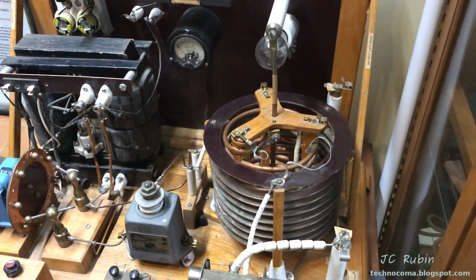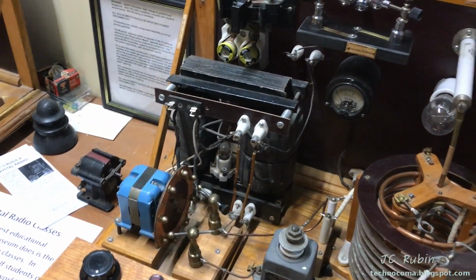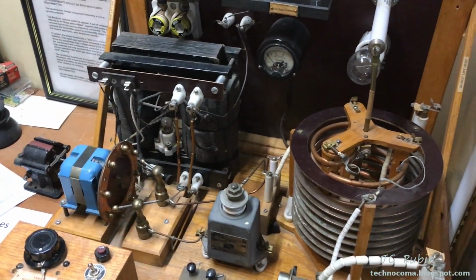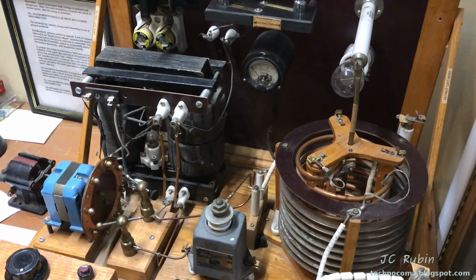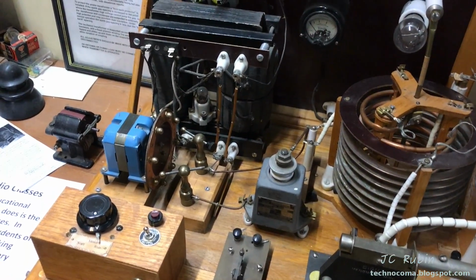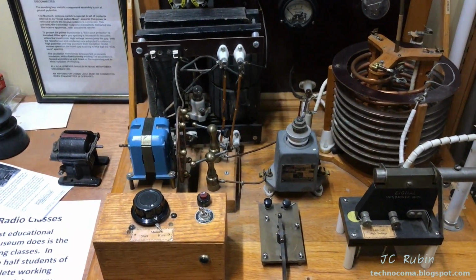It's a lot more sophisticated than the early spark gaps that just dump the energy right into a piece of wire. So this is a much later, sophisticated version of a spark gap. A design like this was used up until the early to mid 1920s. This would still be highly frowned upon for use today. You couldn't really do it, because it would just splatter everywhere along the band. That's correct.